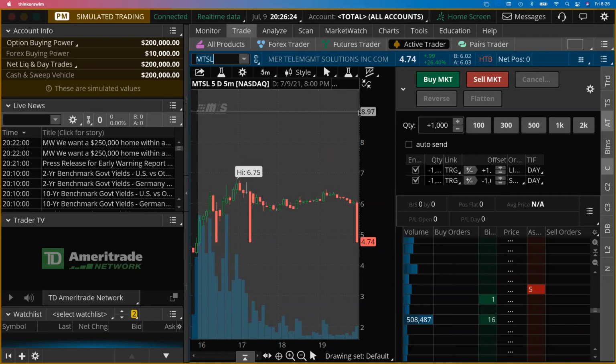But gaps are risky because you have to know how to play the gap. And that's why I said I'm not going to go into the technicals of how to play the gap, because that in and of itself is a whole different lesson. But when you have a stock today that after hours went from $4 and some, 474, to 602 and 603, as you can see here.